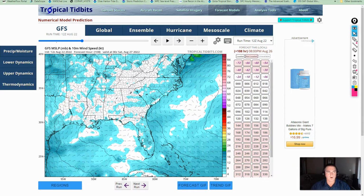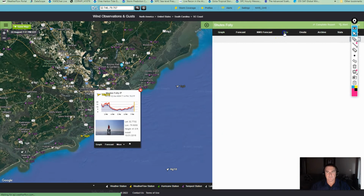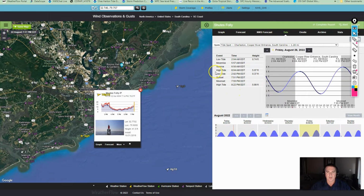It may be tough getting out of the harbor because, as we look at the tides, we're going to be on an outgoing tide for Friday. And if we look at high tide at 2:02 p.m., and another high tide at 8:22, that puts us right in the middle for some of the race starts at 4 o'clock in the afternoon.